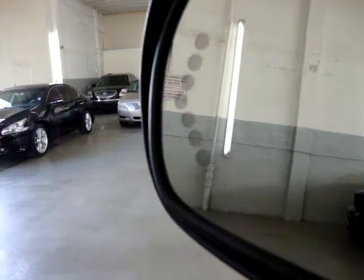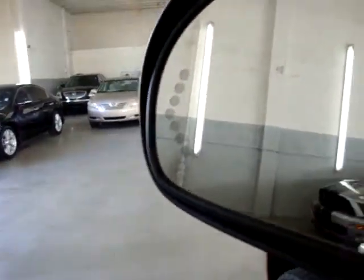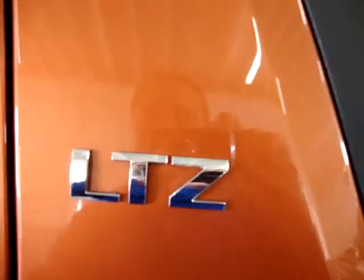There's also, I forgot to show you, I don't know if you can see that little arrow there, there's a turn signal on the mirror, so when you put your left turn signal on, this lights up in red, and the same thing on the passenger side. Again, it's the LTZ model. Roof rack with crossbars.